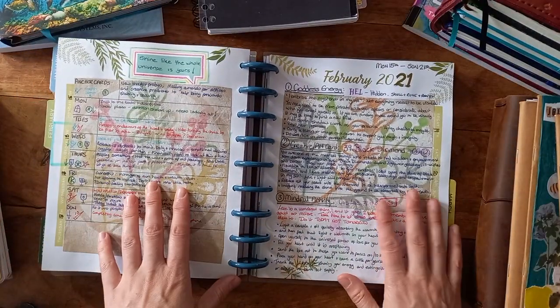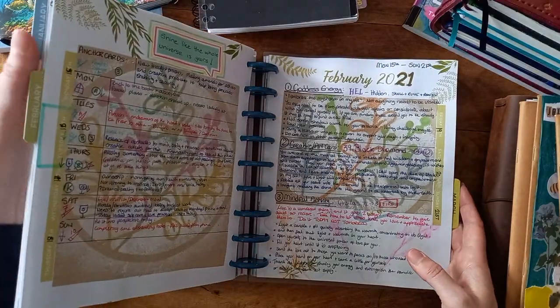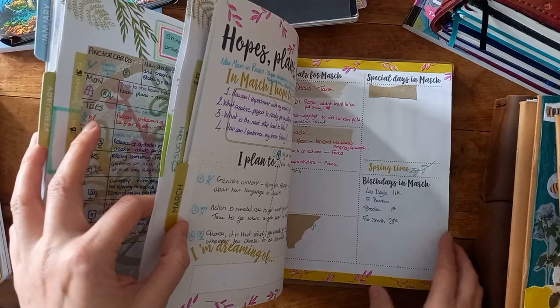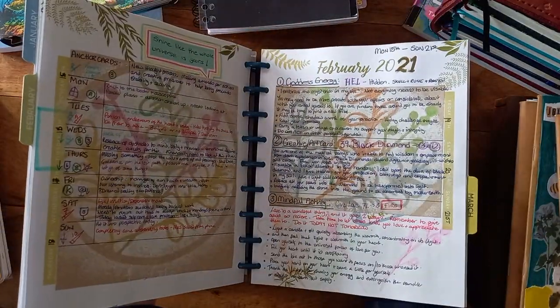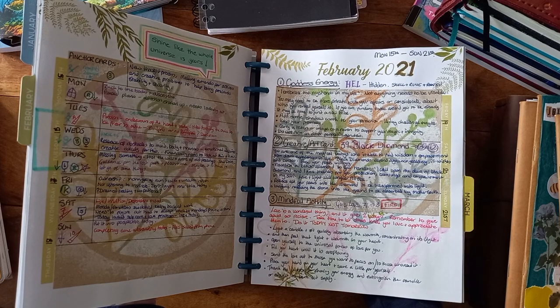So that's why these pages are a bit more scrappy, because these ones, if you see, this is January through to, I think it was March, that March, that I used this as a diary in 2019 and stopped using it then.